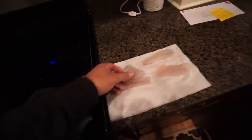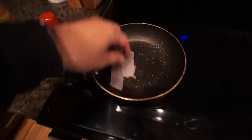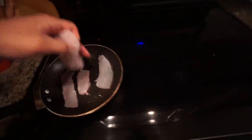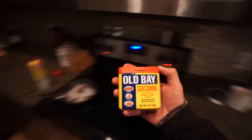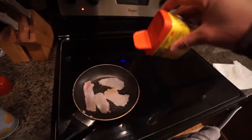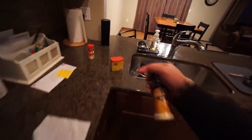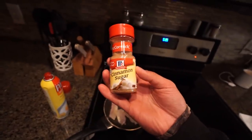All right, so we're gonna take our bluegill fillets. We're gonna put them on the left side right here, just like that. And then we take our crappies, throw them in on the right side, just like that. All right, first up, Old Bay. Get a little bit of sprinkling on here. Next up, onion powder. Don't want to go too heavy with this. I would suggest just a little bit of that. If you're going to go heavy on anything, I'd probably go heavier on the Old Bay. Light on this and light on the cinnamon sugar. Last but not least, a little bit of cinnamon sugar.